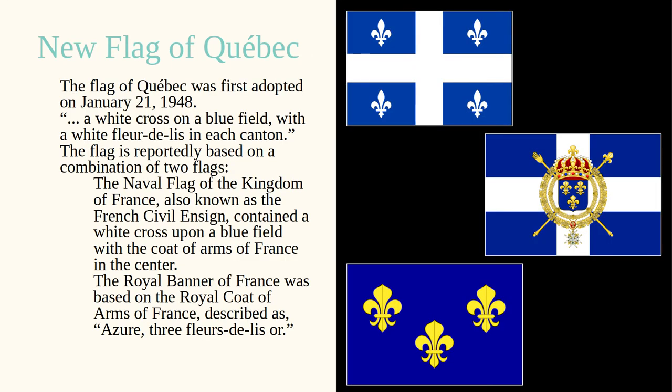All right. Eventually, in 1948, they adopted a new flag, and this flag was reportedly based on two different flags which were said to have flown in New France during the time of colonization. The naval flag of the Kingdom of France, which has the white cross, is right here, and then the royal banner of France, which had the three fleurs-de-lis on the four cantons of the flag.